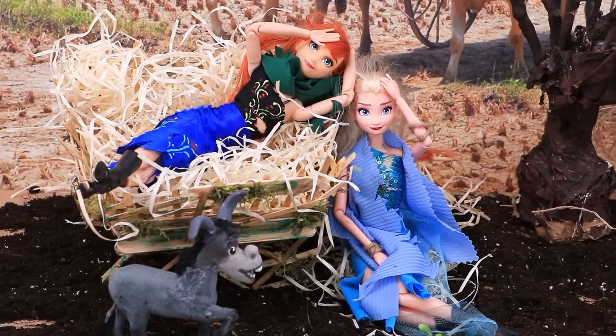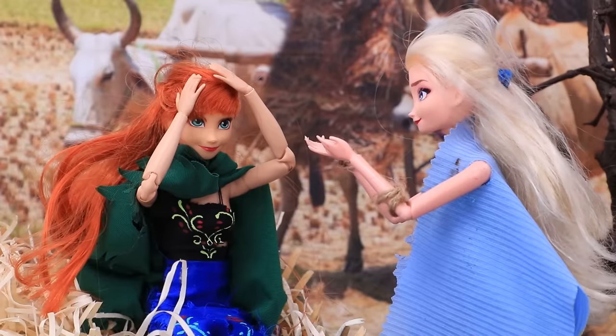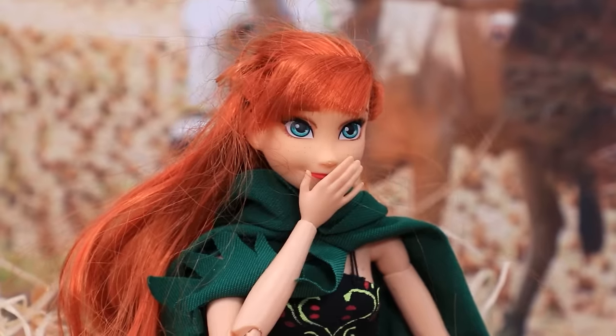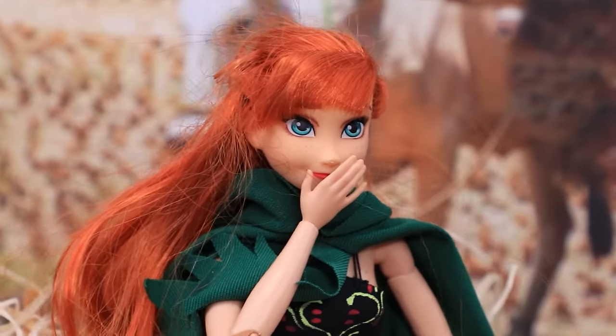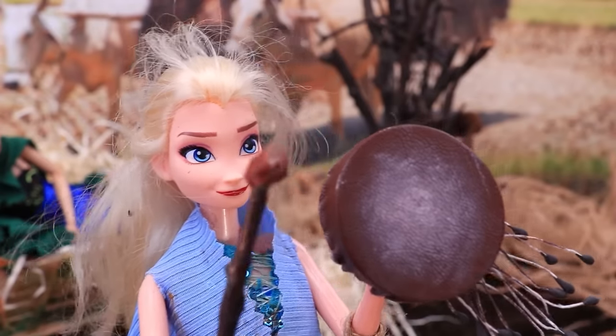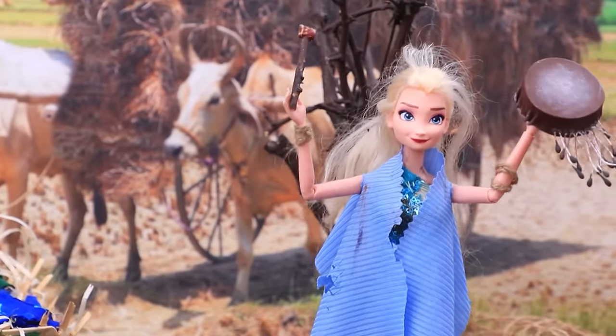Oh, it's so hot. I wish it would rain. I know how to help us. Elsa ran away and came back with a tambourine. Do you really believe in magic? It won't work. You just have to believe. Elsa started hitting the tambourine and doing a rain dance.